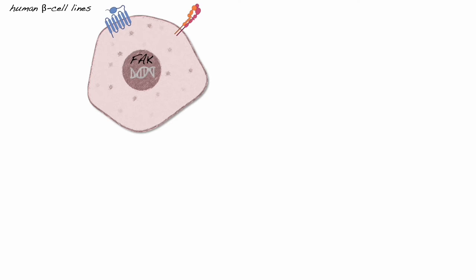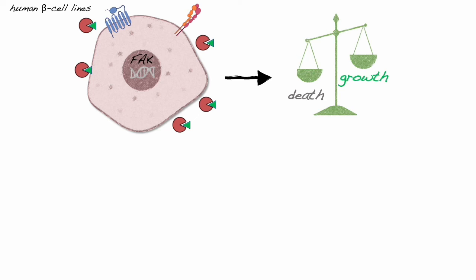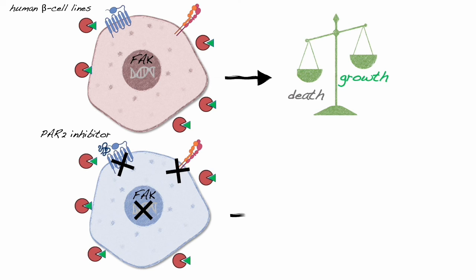Finally, we went back to the human beta cell lines to validate our results. We treated control cells, expressing functioning PAR2 and mechano-signaling pathways, with telaprevir in combination with pancreatic elastase, confirming the mitogenic effect of pancreatic elastase inhibition. However, cells in which the PAR2 pathway was blocked by using a specific PAR2 inhibitor and the mechano-signaling pathway was impaired following silencing of the focal adhesion kinase gene are not able to respond to the drug, leading towards an increase of cell death levels.